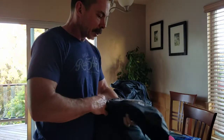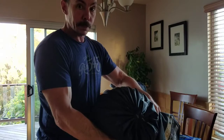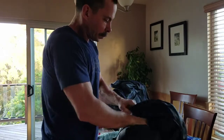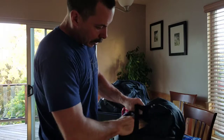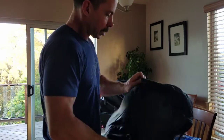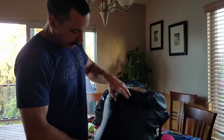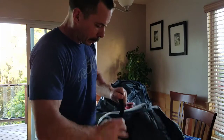So once you got your stuff in there and you close it up on top, you just put the top over it, and once the top is on here, I've got these handy dandy straps that'll compress it down. Take all the air out of it.